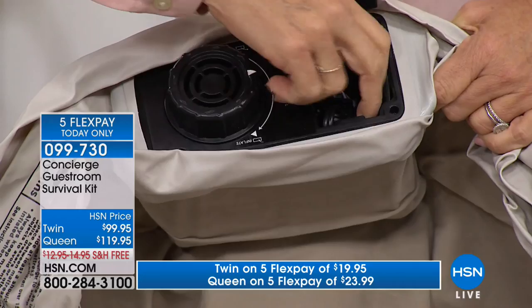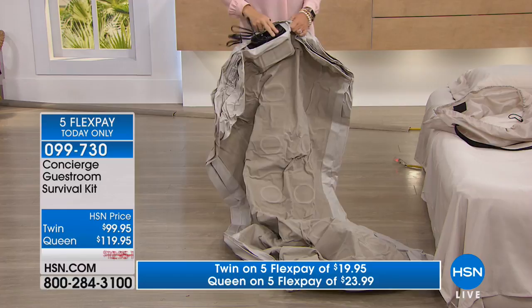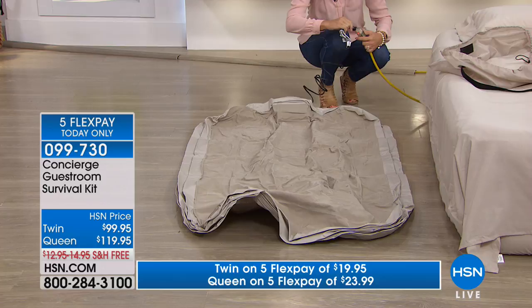Now, I'm going to pull this out and show you. I'm just going to plug it in. But what I love about this is all you need to know how to do is turn a dial. Honestly, it's inflate or deflate. I'm going to put this out. Now, this is the twin size. Okay. So with that, you're going to get twin size sheets and a pillow and pillowcases. You're going to get everything you need. That's the hardest part, plugging it in. I'm going to turn this on to inflate.